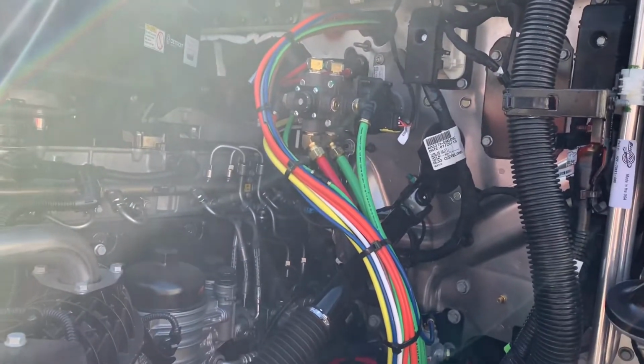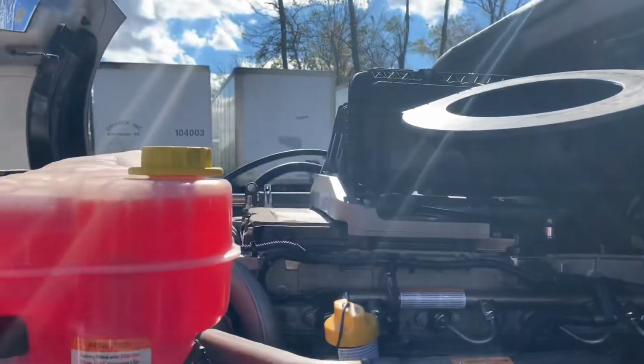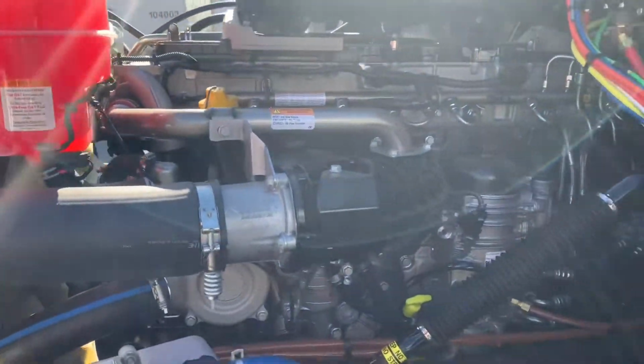I've been driving for a year now, so it is, man. See, so I'll show you what's going on up in here. This is the engine, brand new, man. It's a new joint.